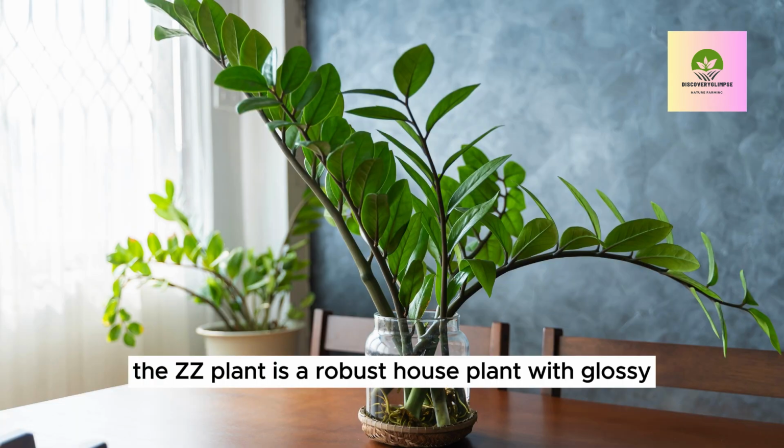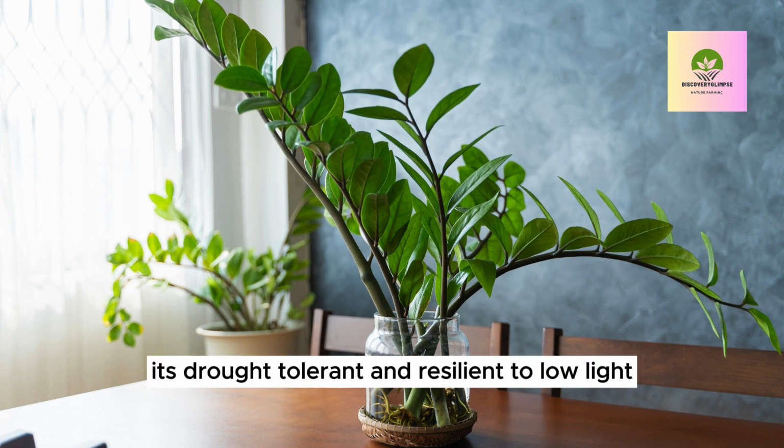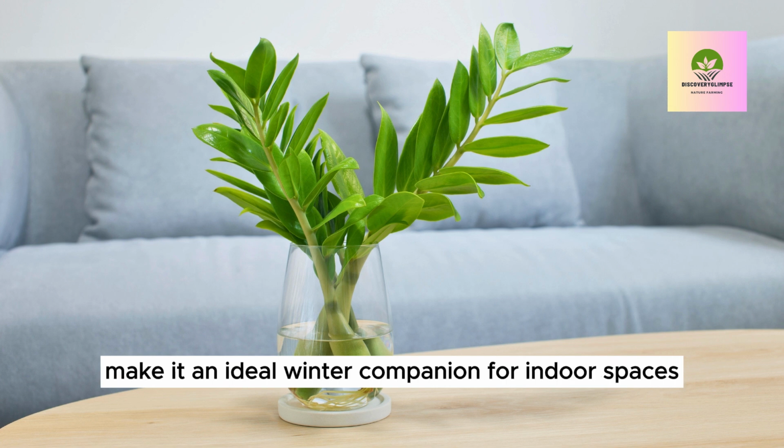The ZZ plant is a robust houseplant with glossy, dark green leaves. Thriving in winter, it's drought-tolerant and resilient to low light. Its unique appearance and air-purifying qualities make it an ideal winter companion for indoor spaces.